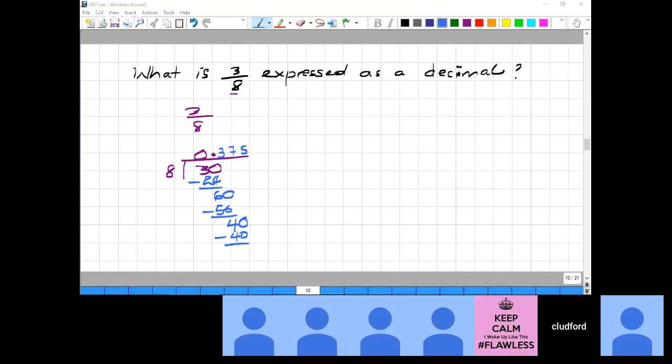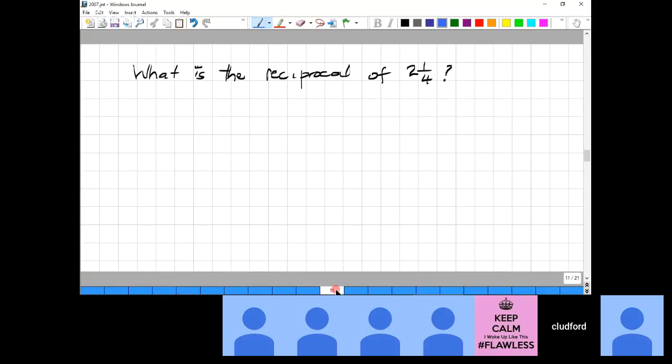Okay, ready again. What is the reciprocal of 2¼? Rajay, that would be yours. So it will be 4/9. Yes. Tell me, sir, what I need to do first. So you have 2¼, so you multiply the whole number by the denominator, and then you add the numerator.